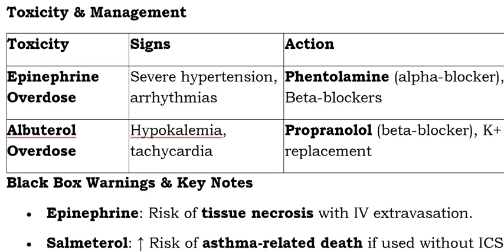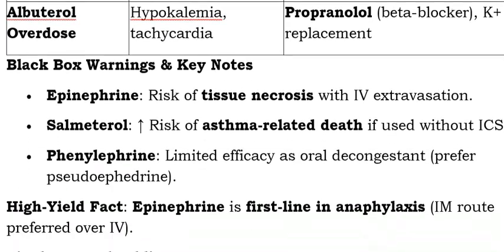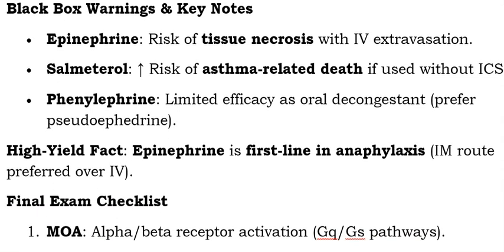Okay, clear actions. There are also some really important black box warnings mentioned. Yes, crucial safety alerts. Epinephrine has one for the risk of tissue necrosis if IV extravasation occurs. Reinforces the need for careful IV technique. We covered that, yeah. Very important. And salmeterol, the Serevent, has a warning about increased risk of asthma-related death if it's used without an inhaled corticosteroid, ICS. So it must be used with an anti-inflammatory in asthma. Absolutely. It's not a standalone treatment for asthma inflammation. It just helps keep airways open. You still need the ICS to control the underlying inflammation.